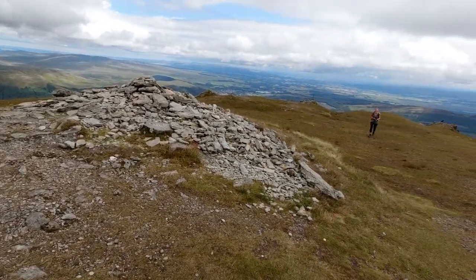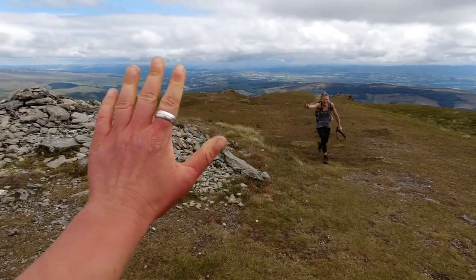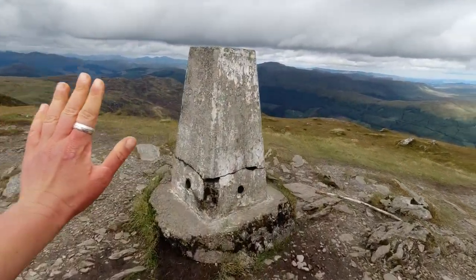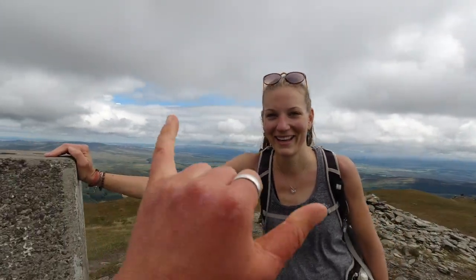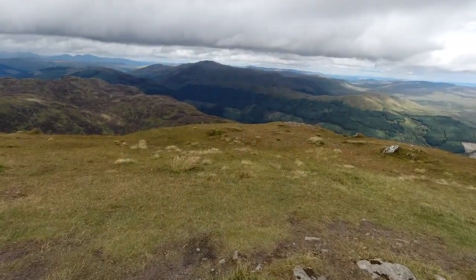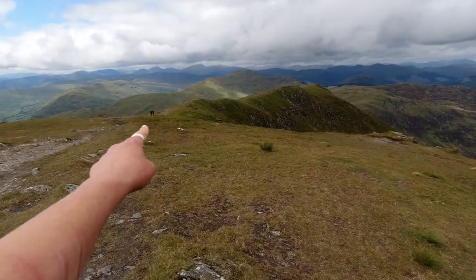Hey, we need to boom it together. Come. Come. Ready? And boom. Ping. Oh, you went ping. Oh, I thought we were going to ping. Ping. Ping. Wow, look at this. Amazing. And then that is our ridge walk.